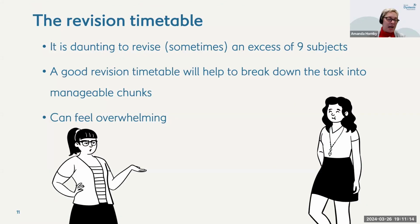So it's important to have a timetable. We are coming up to exam season now, and if you are in year 10 and looking at your exams for next year, then you've got a perfect time to make a really long plan. But if you are taking your exams in the next couple of months, you've got a shorter period of time to plan. But it's still important to plan and pick out those most important things that you need to remember.